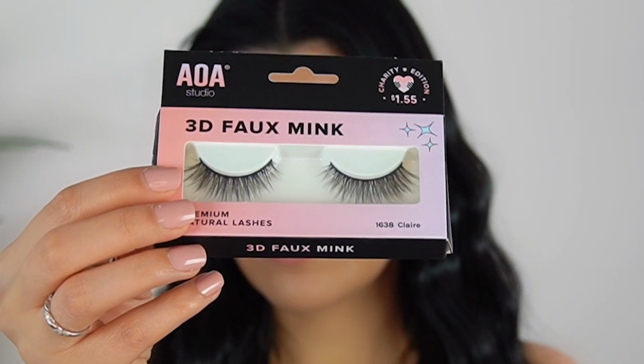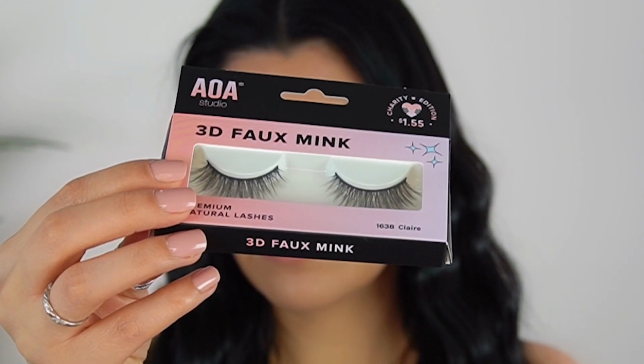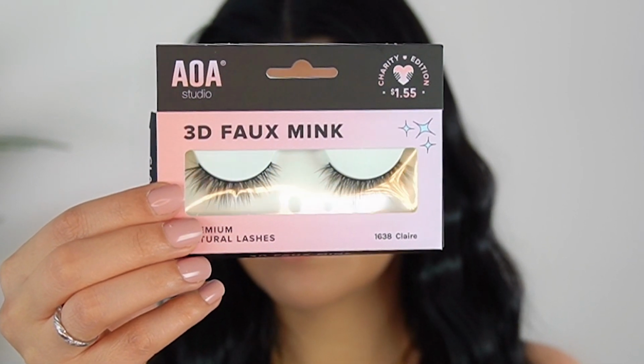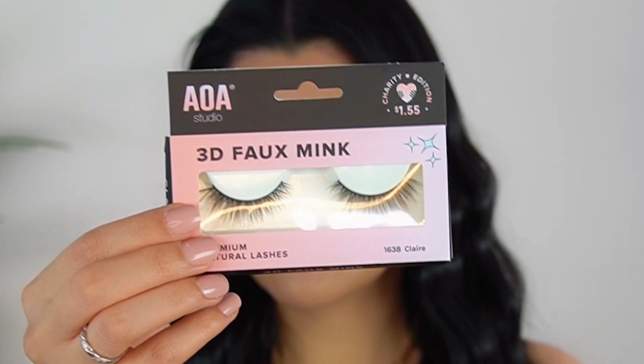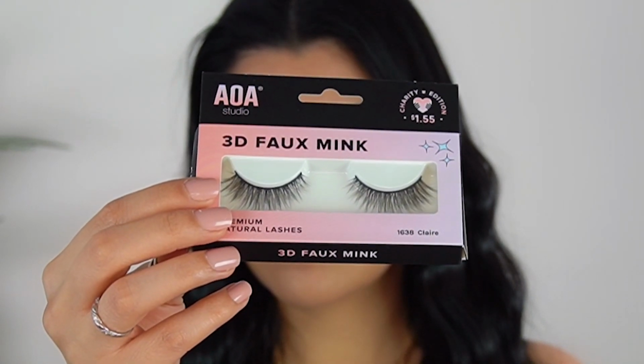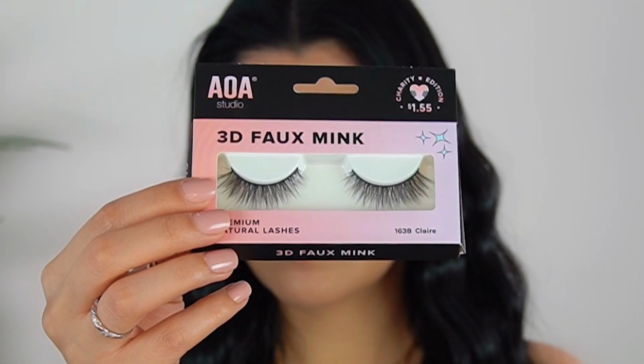Next up, I have Claire. Claire is also very wispy, very pretty. Look at her. I feel like this is more of your go-to lash for a really pretty everyday look. These also flare out a little bit at the end, so I think these are really cute. I love these. I will definitely be getting more of this particular style.